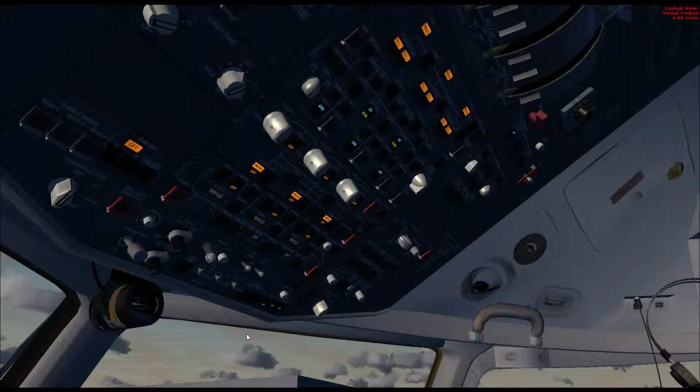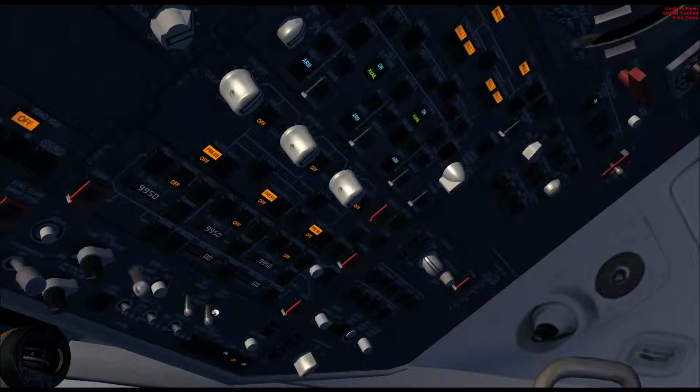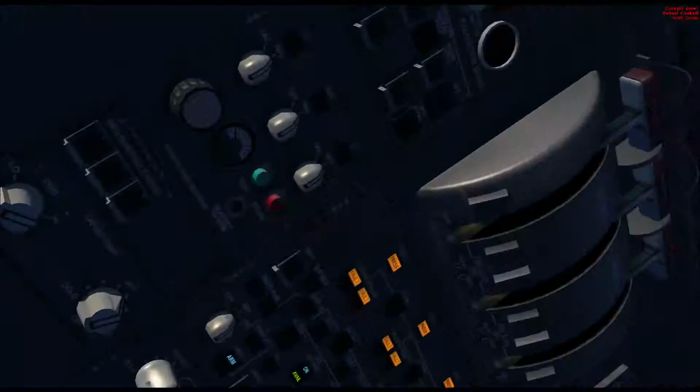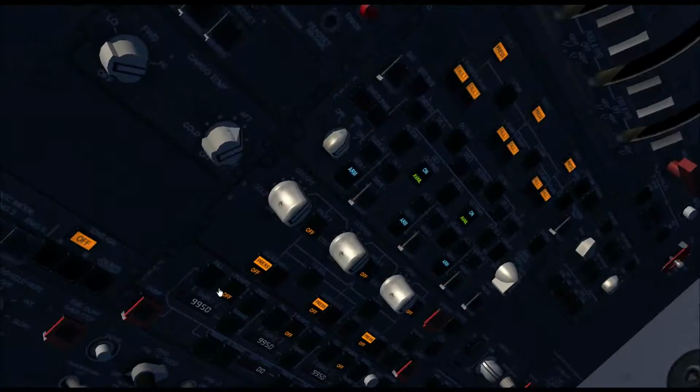Probably need to go ahead and get our nav lights on. Our nav lights were on. Logo on. Get some no smoking going. Some seat belts going. And I think we are almost there. Most of this is all automatic. You'll notice some bleed air changes. It automatically turns them off to the packs when I go to start the engine, and actually some of the bleed air turns off when we take off as well, which is kind of interesting.